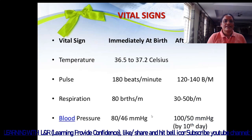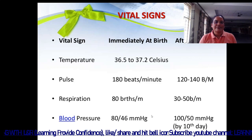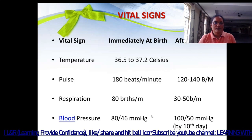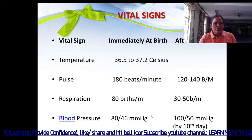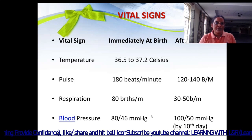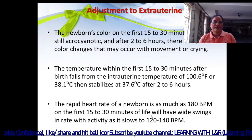Then the vital signs. If we talk about temperature, the normal range is 36.5 to 37.2 or 37.5 degrees Celsius. Pulse 120 to 140 beats per minute. Respiration 30 to 50 breaths per minute, and blood pressure 100/50 mm Hg.